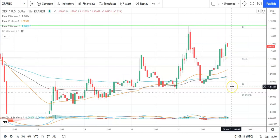Fallback through the pivot will bring the first major support level at 1.011 into play. Barring an extended sell-off on the day, Ripple's XRP should avoid sub 1.05s and the second major support level at 1.0288. 38.2% fib at 1.0659 should limit the downside.